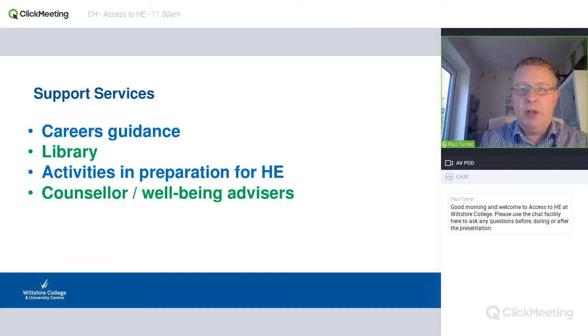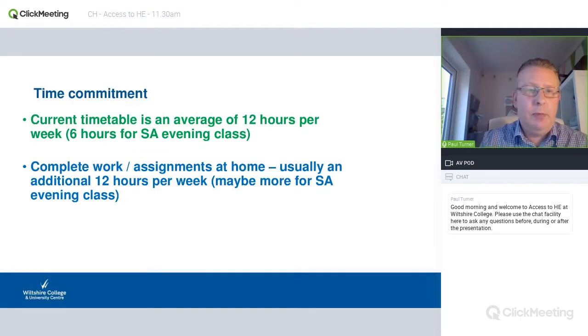Other activities in preparation for HE, so we do have guest speakers to help you with your personal statement and what they might be looking for as part of that project. And we do have counsellors and wellbeing advisors as well, should they be required. And as I say, it's quite an intense course, and people do feel that they need some support sometimes, which is not just always related to academic study, and that is available within the college should you need it.